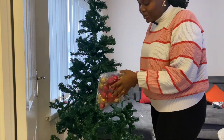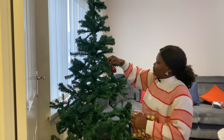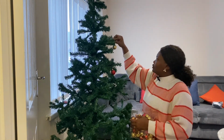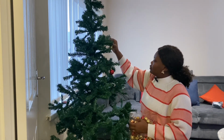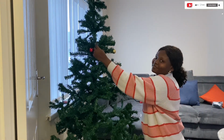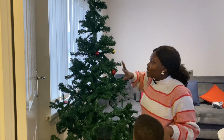I got this one, I thought it was the big one. I don't know, it's this tiny one. I'm going to get another one anyway. You always try something before I complain. Assuming I'd gotten the bigger one, it would be too big for this tree. This one is just the perfect size.